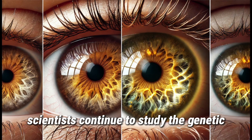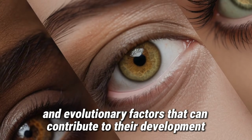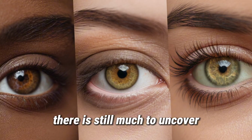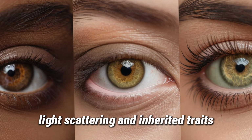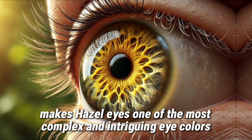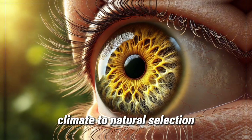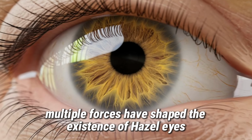Despite centuries of fascination, the full story behind hazel eyes is still unfolding. Scientists continue to study the genetic, environmental, and evolutionary factors that can contribute to their development, and while we understand a great deal, there is still much to uncover. The interplay between melanin levels, light scattering, and inherited traits makes hazel eyes one of the most complex and intriguing eye colors. From genetics to geography, climate to natural selection, multiple forces have shaped the existence of hazel eyes.